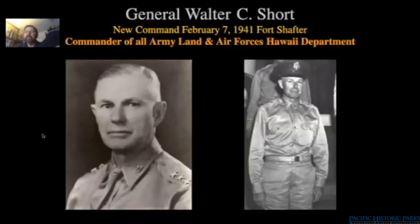His counterpart also comes to Hawaii in January of 1941. This is General Walter Short. His command headquarters is not, as some people thought, at another base. He's actually at Fort Shafter, and at Fort Shafter he commands all Army land and air forces for the Hawaiian Department. That means everything on the island of Oahu and the outer islands is his responsibility for the defense. These two commands are supposed to work jointly together, and it's the responsibility of both commands to work together for the defense of Oahu.